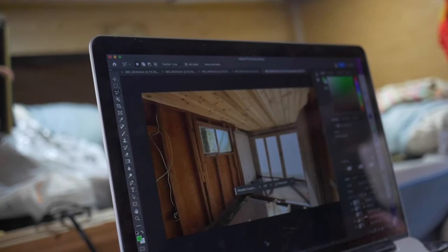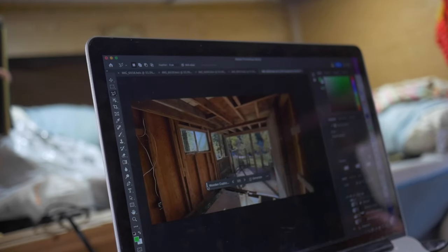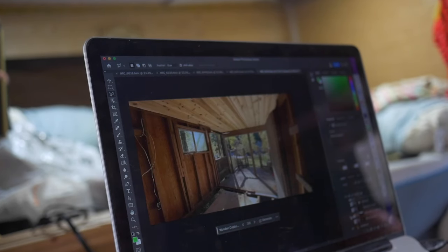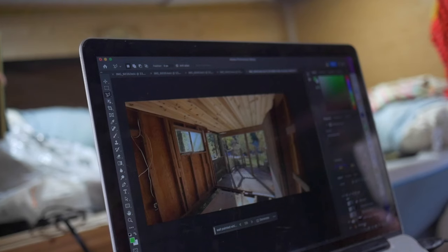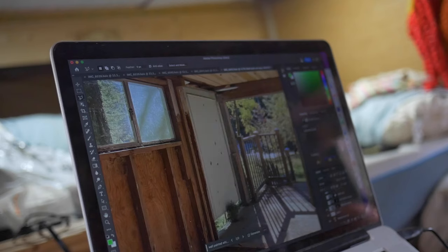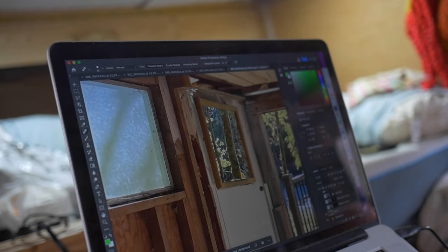I wanted to show you what the inside of the tiny house would look like. So I have started using Photoshop AI generative fill. It is shit. The only thing that's worked so far is the ceiling. So what we're going to do is each time something works, we're just going to merge it down. Alright, we have a semblance of an inside of a house.